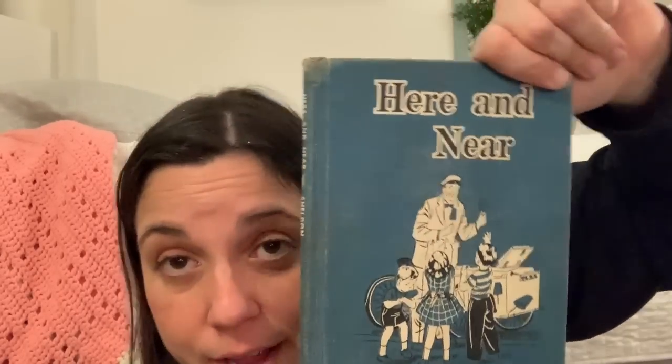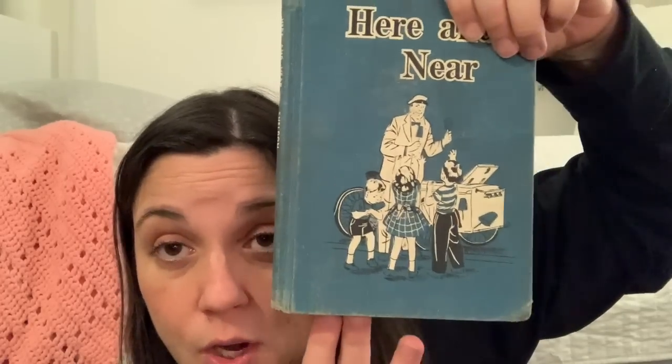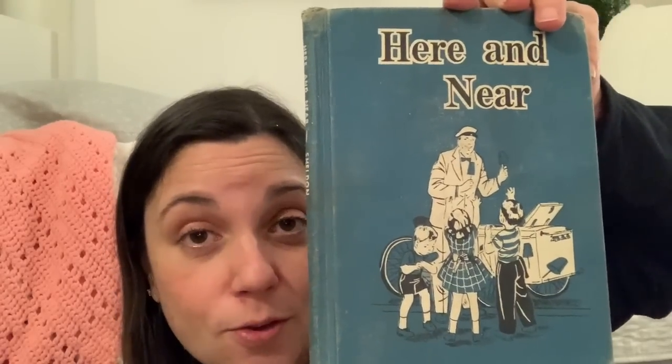What is this? I love old books. Here and Near. Oh my gosh, look at how cute this is. Okay, friends, summer decor, patriotic decor, red, white, and blue. Oh my gosh, that is gonna be so cute. Holy cow. Okay, let's see if we can find a year. El Paso Public Library, El Paso, Texas. Crazy.